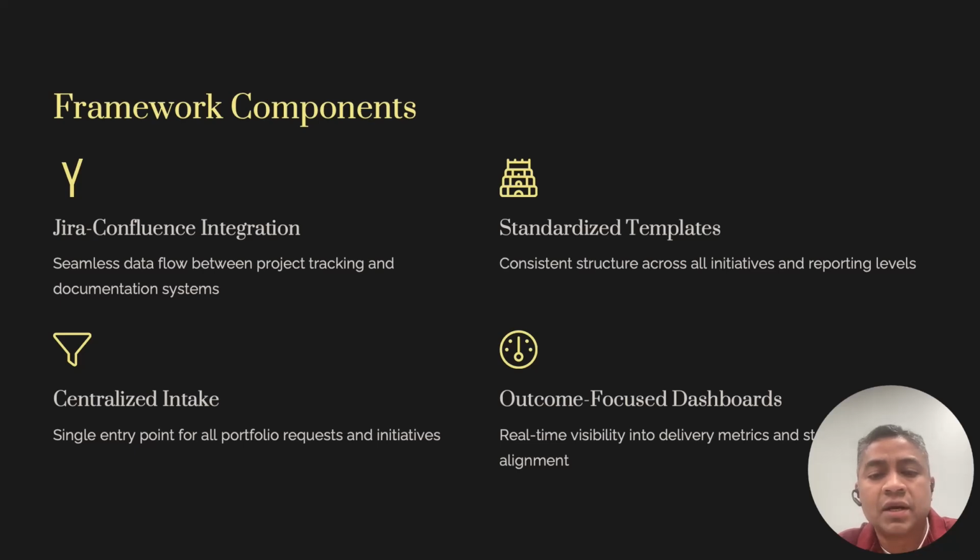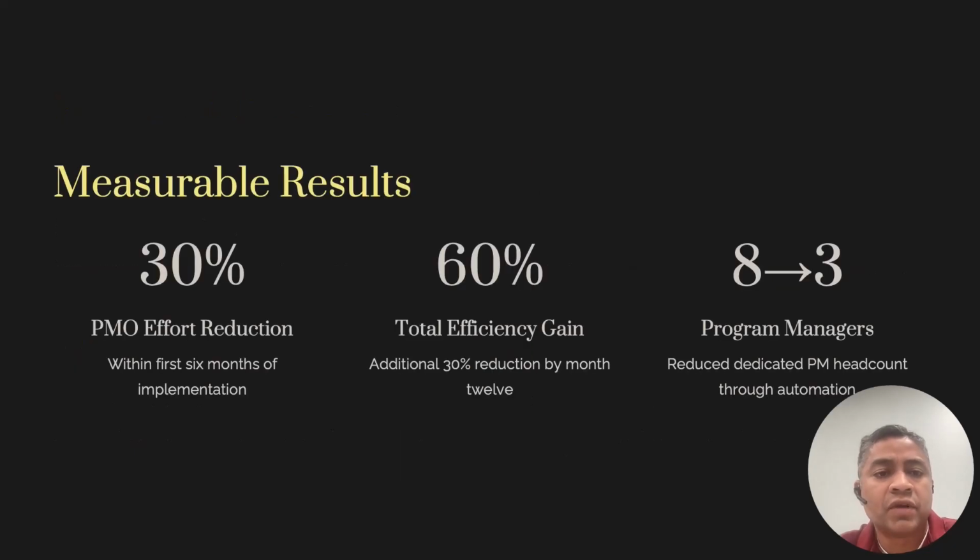Once these three are done, we should also focus on having outcome-based dashboards, which will give real-time visibility into the various delivery metrics and help in strategic alignment. So let's see some of the benefits of introducing this framework.